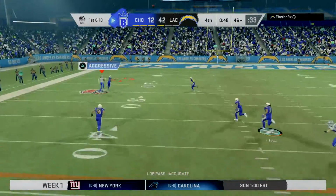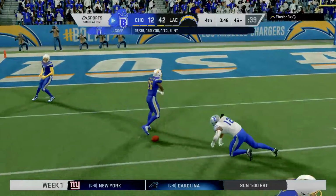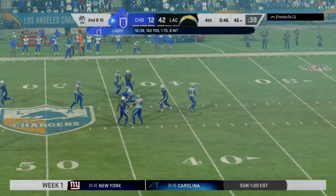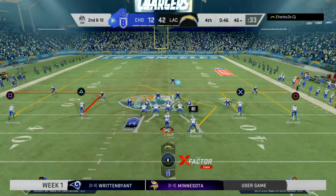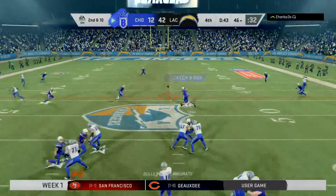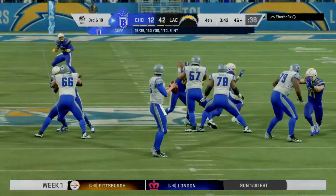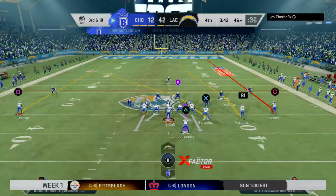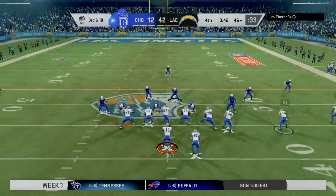Now a desperation throw deep downfield. And that is incomplete. Showed off the arm strength there, but to no avail. 2nd down. So now 2nd and 10 after the incompletion on 1st down. Goff now looks to throw. And he whips that one incomplete there. Just nothing there again. He's been sacked multiple times. We've seen the interceptions, of course. He's really been through the ringer, hasn't he?